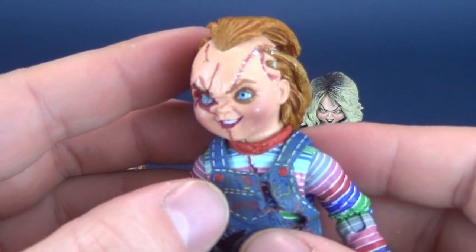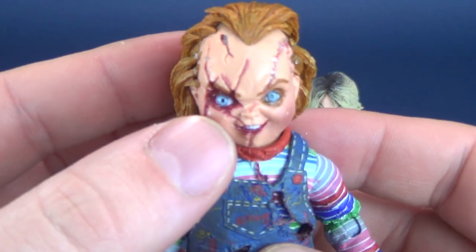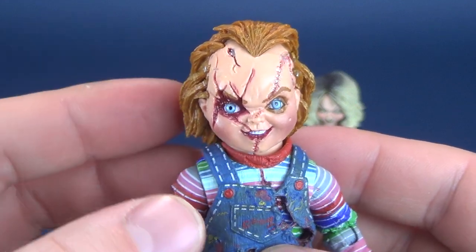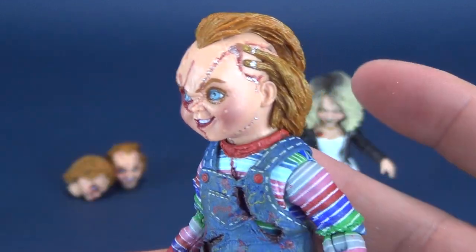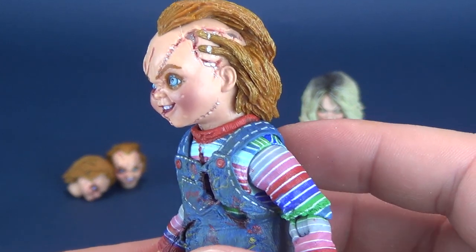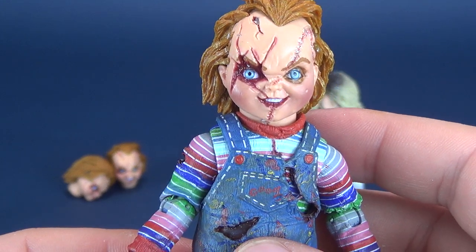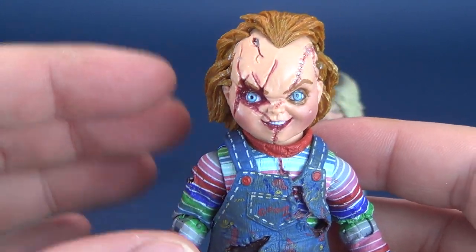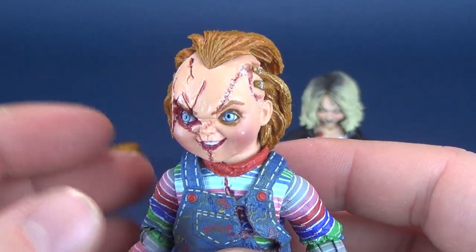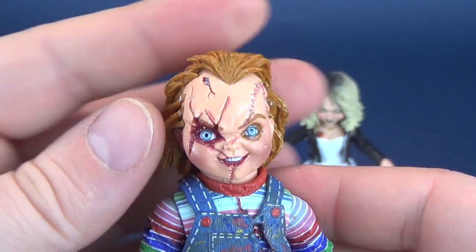The head sculpt is definitely more akin, like I said, to the Bride of Chucky, where you've got the staples featured on the side, the exposed eyeball, which is something that the other Chucky figure didn't have. And personally speaking, I really like this design a lot more. Now, those are two completely different designs for Chucky. Ultimately, the other Chucky I would probably display in the more possessed expression from Child's Play 1. Not the original good guy Chucky, but the angrier expression.